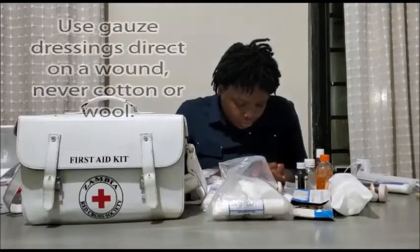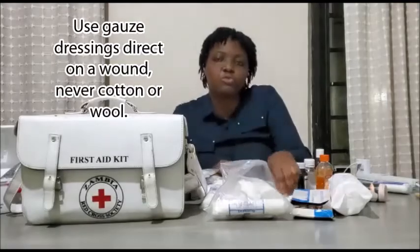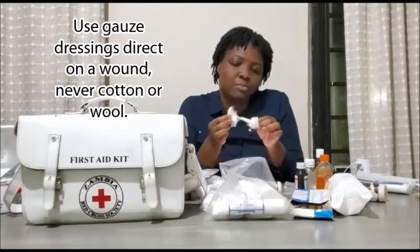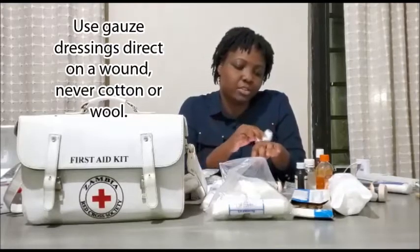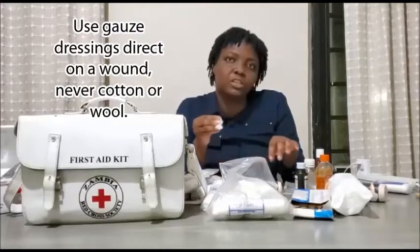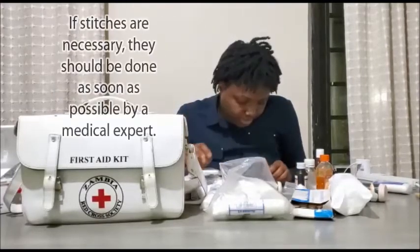And then use gauze dressing directly onto the wound and not cotton wool. Cotton wool, have you seen how it has all these friable parts? If you put it directly on the dressing of a wound that is open, it's very difficult to take it out once the time comes for you to take it out. So it's better to use this kind of dressing.